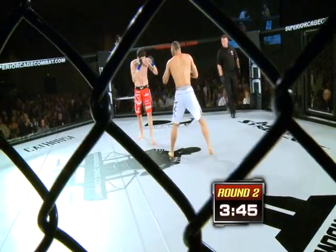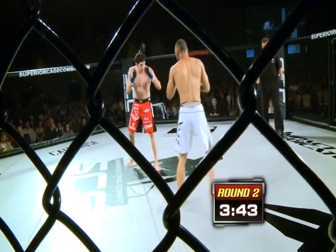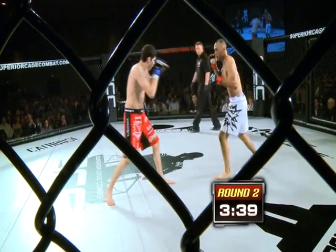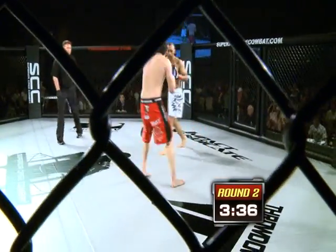I mean, he's not just throwing those out there. He's throwing them with bad intentions. He just hasn't yet caught Jones flush. Yeah, his follow-through is no joke either, so it's looking pretty good.